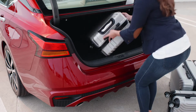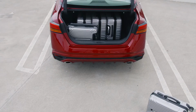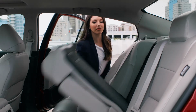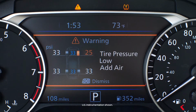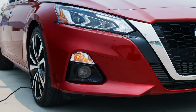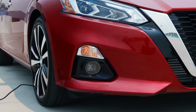Altima has plenty of space for your life. The trunk is huge. All of this luggage easily fits inside. And with the rear seats folded down, you've got plenty of room for a bike. A neat little feature all to its own, Easy Fill Tire Alert helps you out when you need to add air to a tire. It automatically lets you know when you've achieved the correct PSI with a quick chirp of the horn.